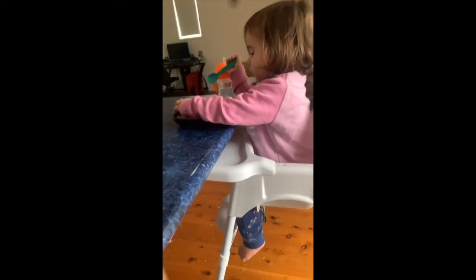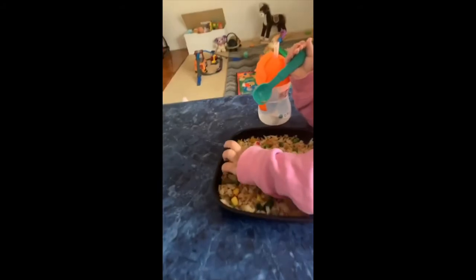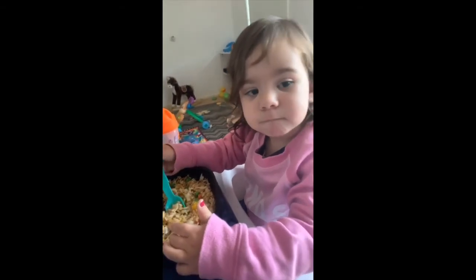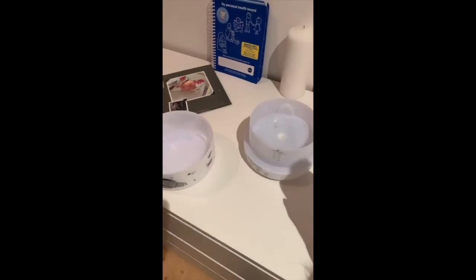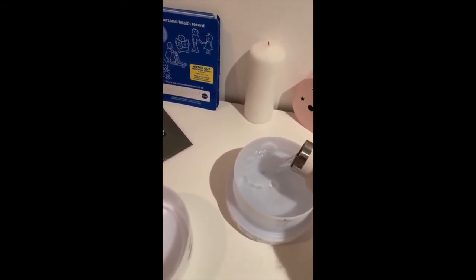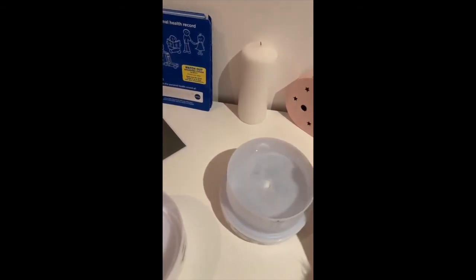So we've just had our bath and now we're having dinner. I've done just like a little vegetable fried rice, and then in about 10 minutes I'll put her machine on and set it up for nighttime. So we've just finished dinner. I'm just putting the water in. I already started filming and I had already put the oil in the machine. So I'll just fill this up to the line.